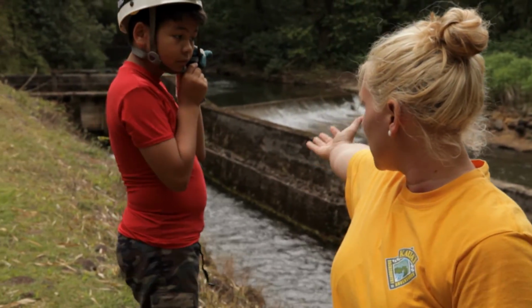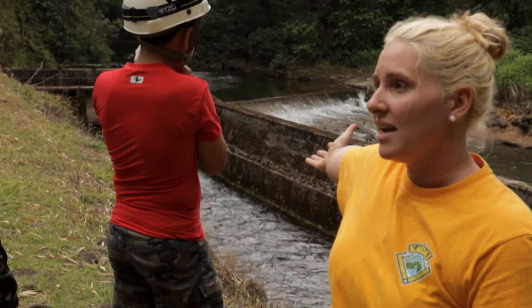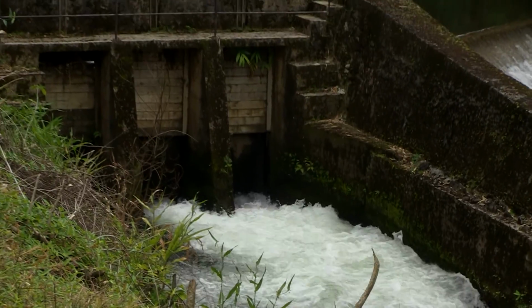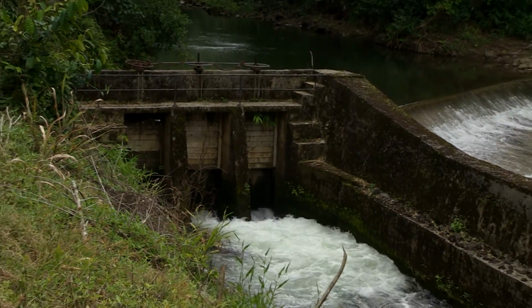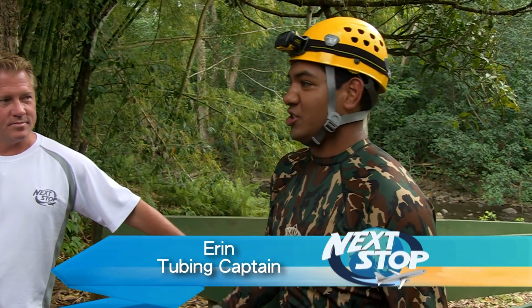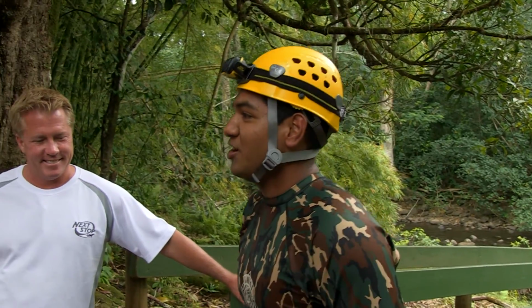Over this way you can see we have 3 sluice gates, and those gates are what we're using to control the water levels. We usually keep the water at about 3 feet deep on average. Now I'm going to show you guys your mode of transportation for today. Non-motorized mode of transportation will be your flotation device right here, aka your water tubes.